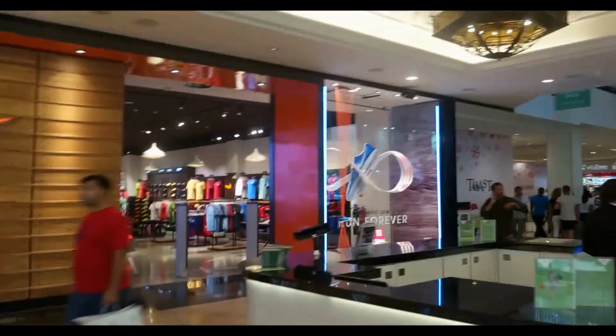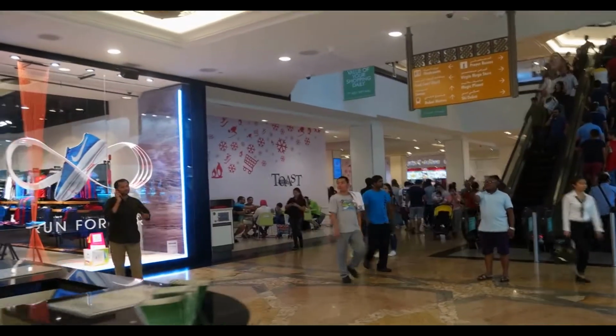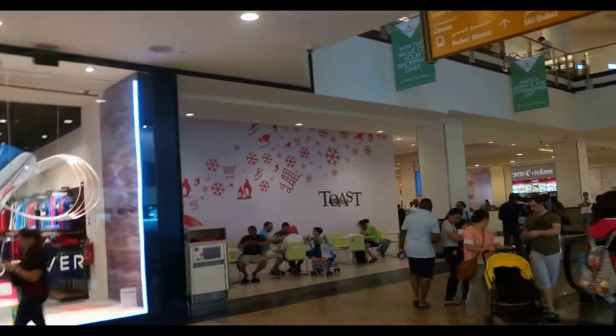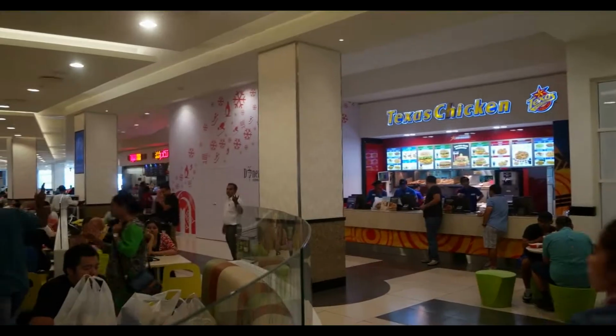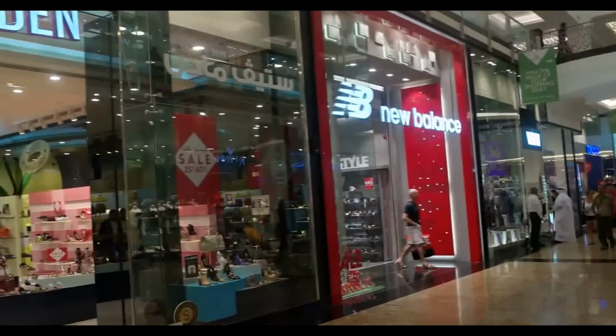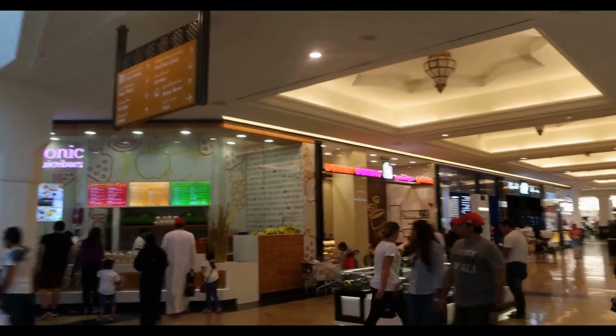There's another food court in here. I won't go and show it because it's more or less the same, but the one we were in before is close to the ski slope, so more to see there. Even if you don't make it to the food court, you're not going to go hungry. There's juice and donut bars all around the place.